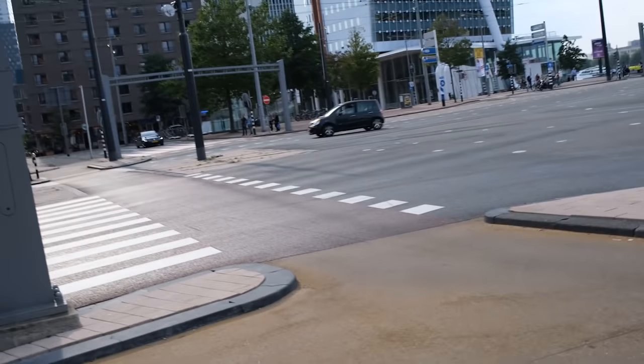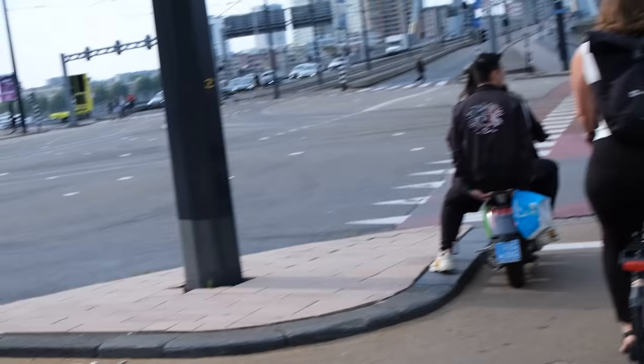Maybe you can help me answer a question here. This bike path is clearly orange or yellow, but the standard for these Dutch bike paths are usually red. I'm not sure what's going on in Rotterdam here, but there's definitely some differences. And I think it's only on the main route to the train station.